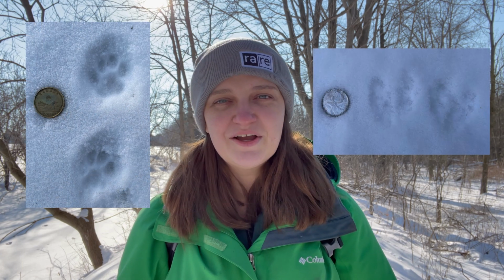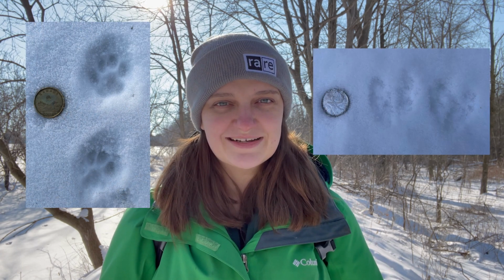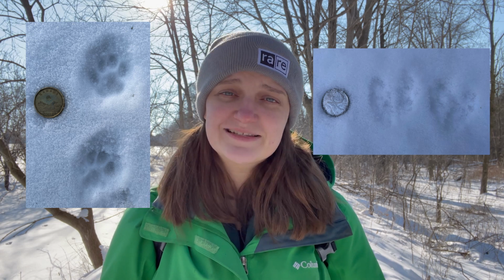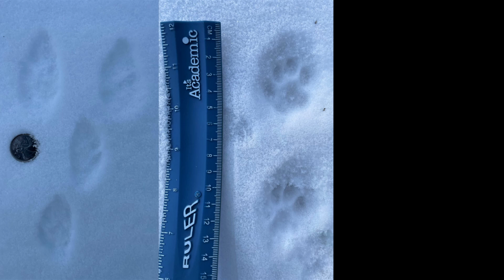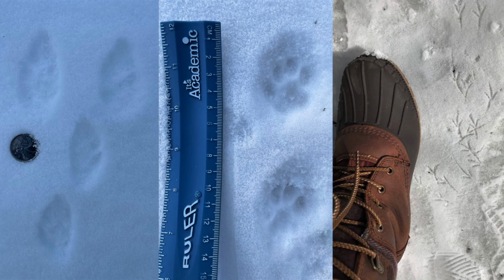Sometimes if you look up wildlife tracks online or in an ID guide, you'll notice that there's a coin in the photo next to the animal track. This isn't because they dropped some change out of their pocket when they took the photo. People will sometimes do this to give a size scale to their photos so that they have an idea of how big the track is when they go to look it up later. By adding a coin, a ruler, or even your boot in your photos, it'll give you an approximate idea of the size of the track if you're looking at it later on.